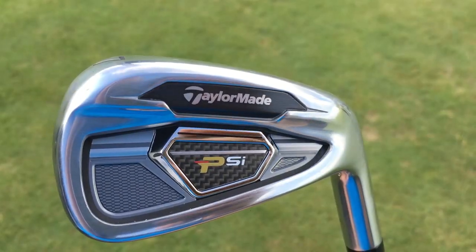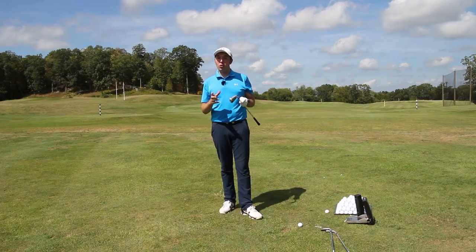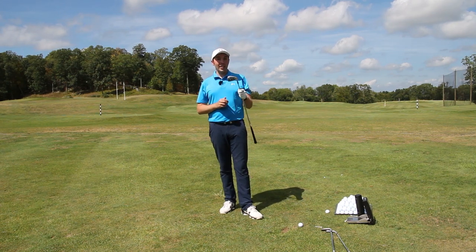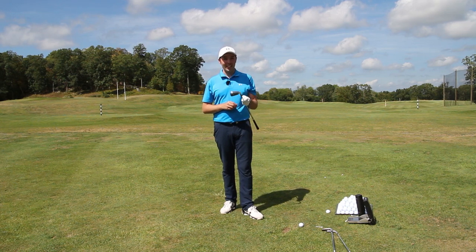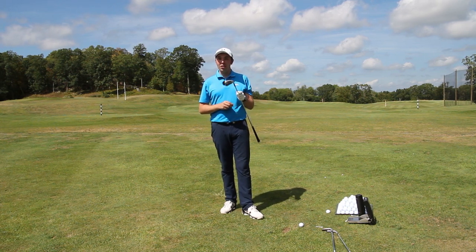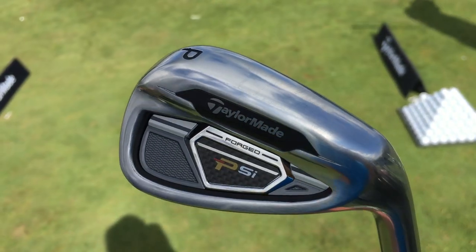Testing the new TaylorMade PSi irons. Now, I must admit, I came here thinking it was a product launch for a driver. Didn't know they were bringing irons out. And now I know, I'm very excited because I've tested them already and I like them a lot. So I've got the 7-iron, the 4-iron and the pitching wedge to test.